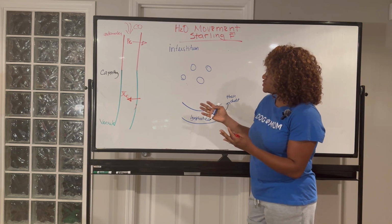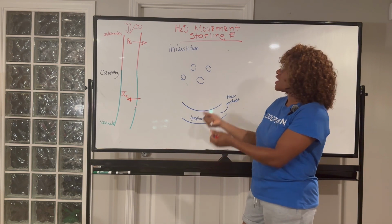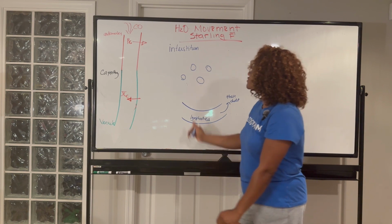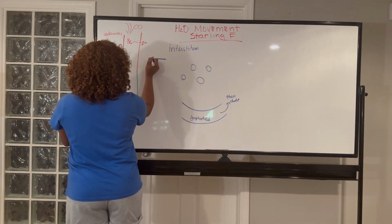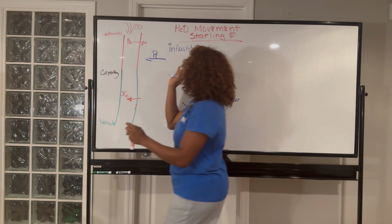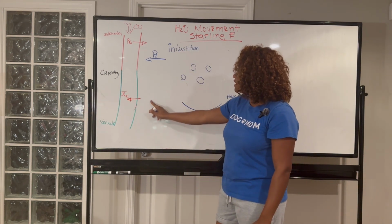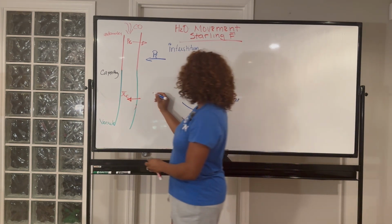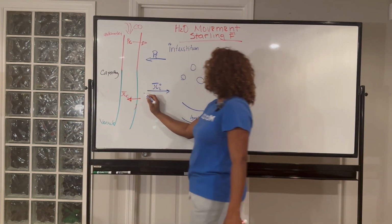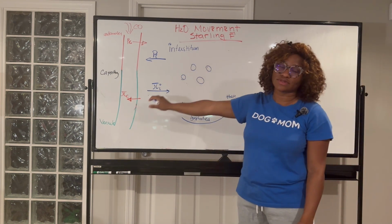Now, on the interstitium end, if we come right here, we have the same forces, but they act differently. Our hydrostatic pressure inside the interstitium, PI, pushes the water out from the interstitium. And our oncotic pressure is going to pull the water inside the interstitium. And these are called the Starling forces.